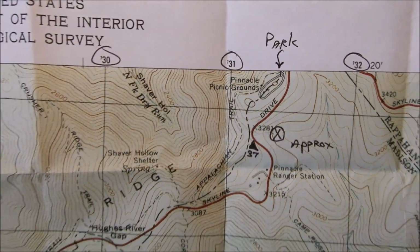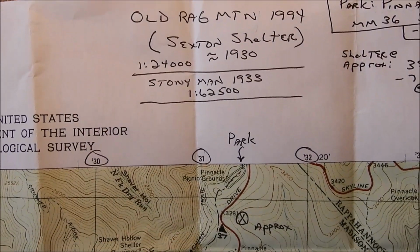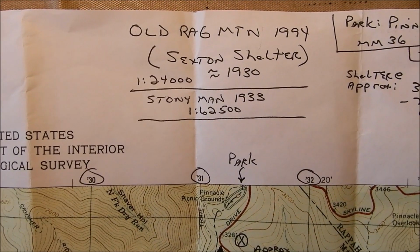So not a whole lot on today's hike, but I kind of enjoy looking for these old shelters and things. And that was the hike for today.